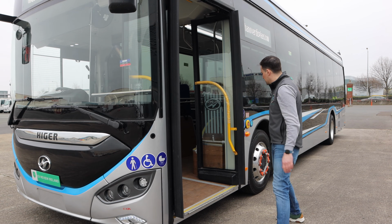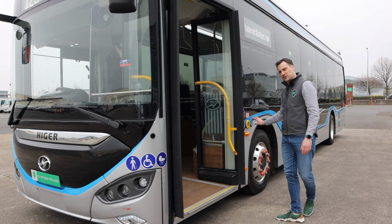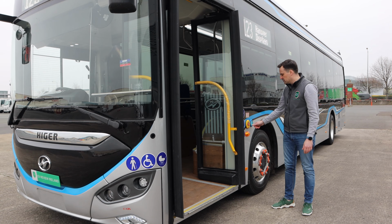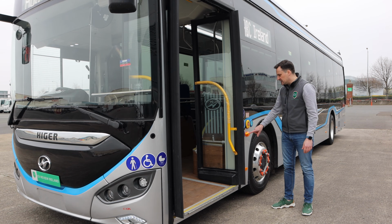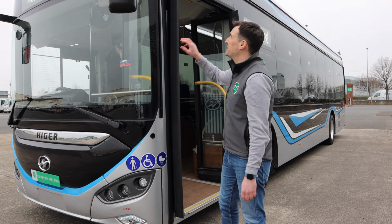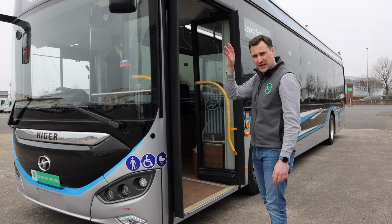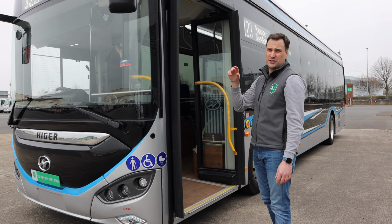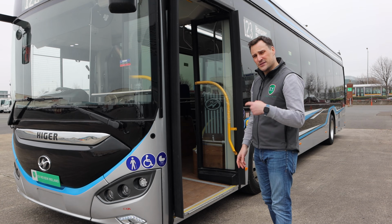And in you go. You also have your emergency stop, and you have your button for the access to the door for people that have other ways in and out. You have your LED lights around the side, and your LED lights front and back. And also on this you have your camera system, which the Harris Group and Higer buses here are great for putting in, so you can see outside and inside around the cabin. So let's have a look on the inside.